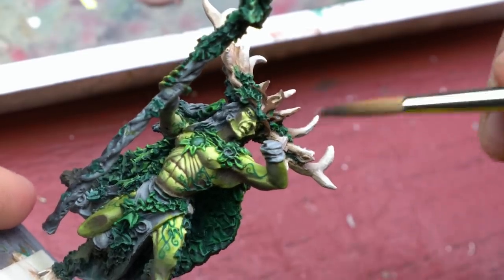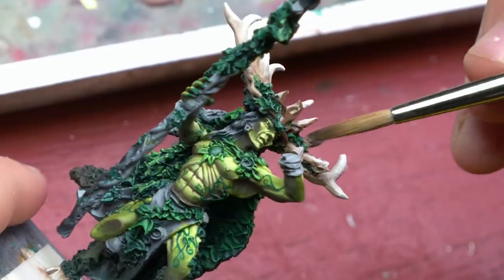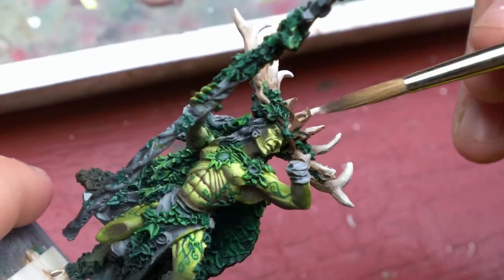The color white especially needs a lot of layers to reach a nice, bright color. More so than any other color. White's not a color. Stop.